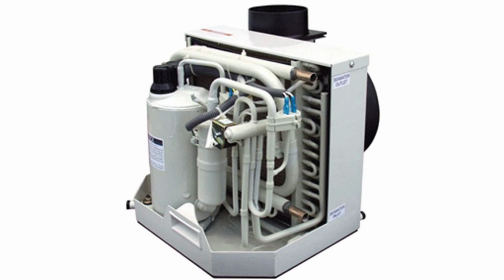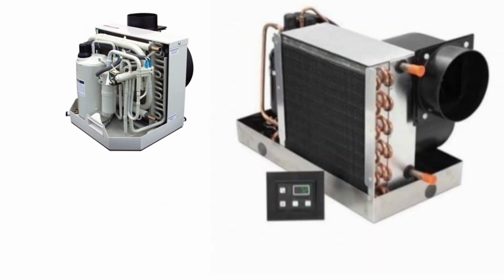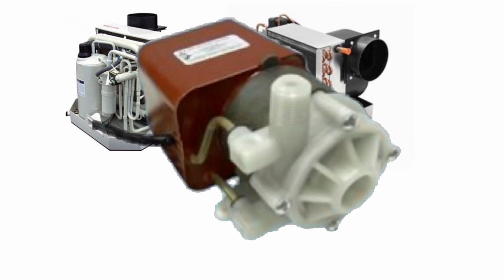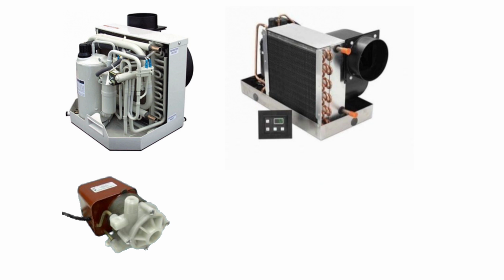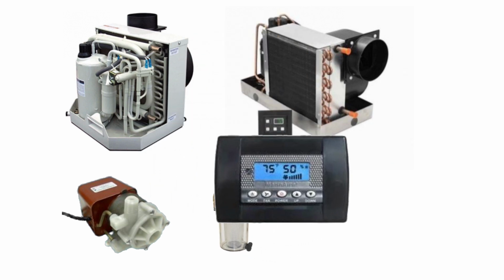Here's a quick overview of the marine air conditioning system in this boat. We have a condensing unit that's out next to the engine, an evaporator unit under one of the cushions in the cabin that cools the air and blows it around with the blower, a pump to pump the cooling water, a basket to strain the seawater, and a thermostat to control the temperature.